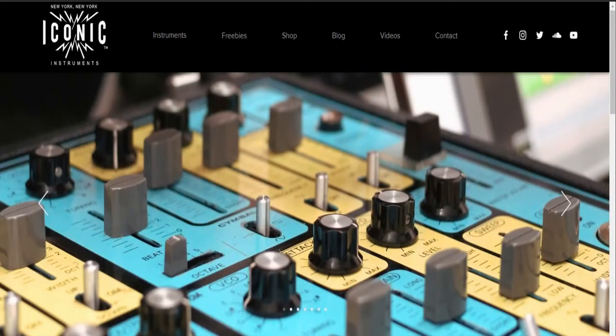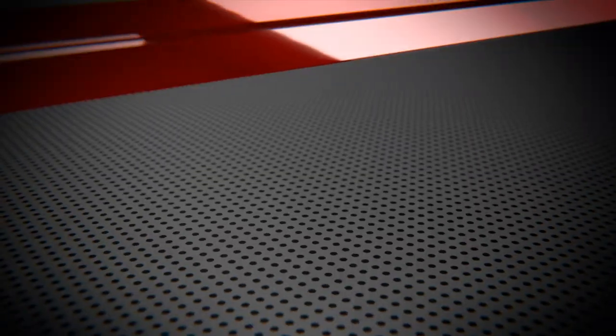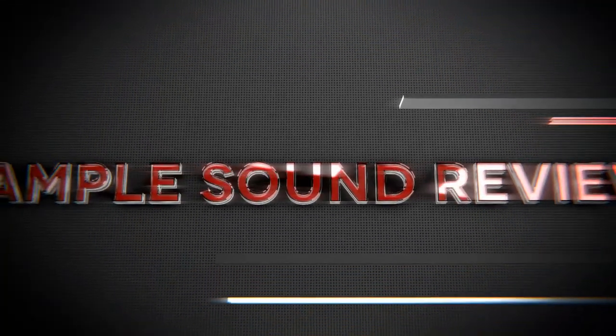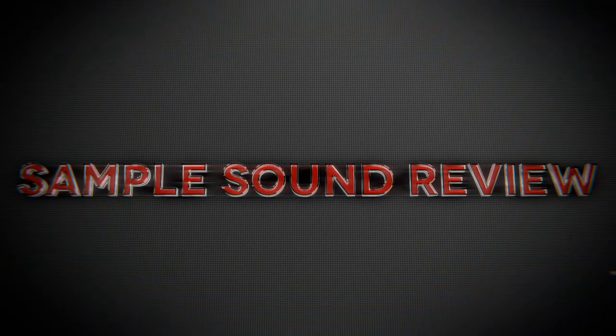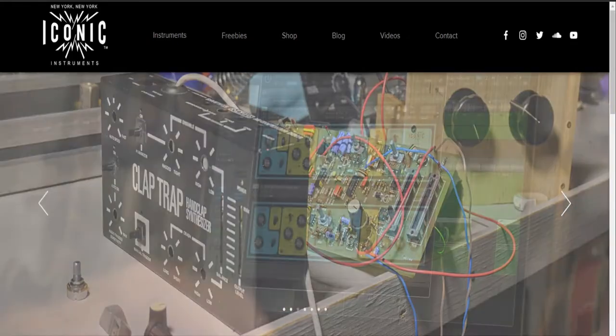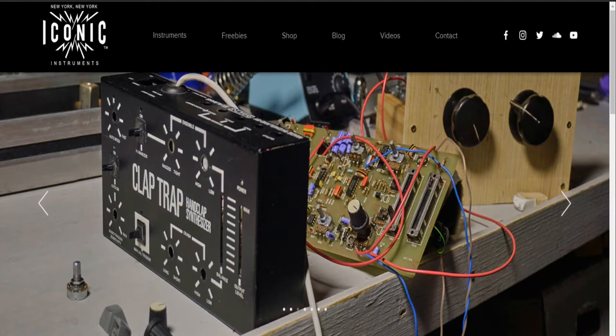Today, we're going to check out Iconic Instruments. Iconic Instruments is a New York-based developer of sample libraries and virtual instruments for Kontakt.